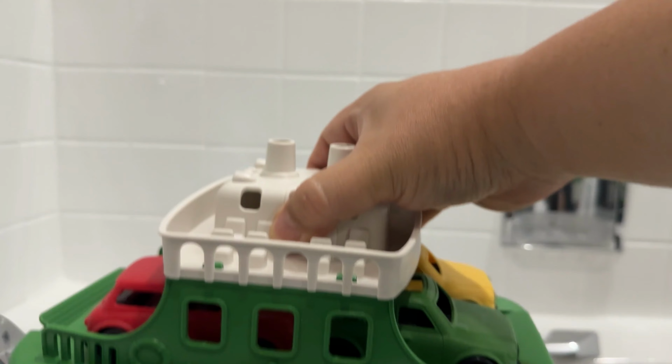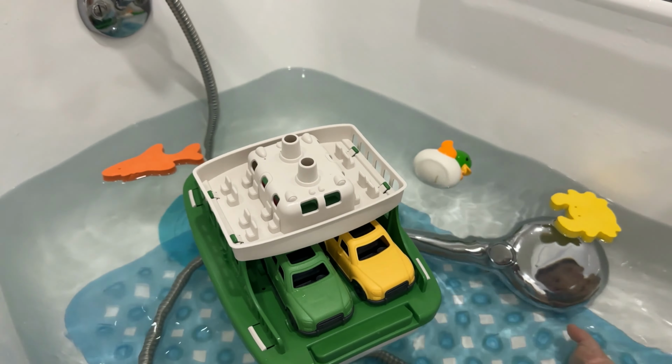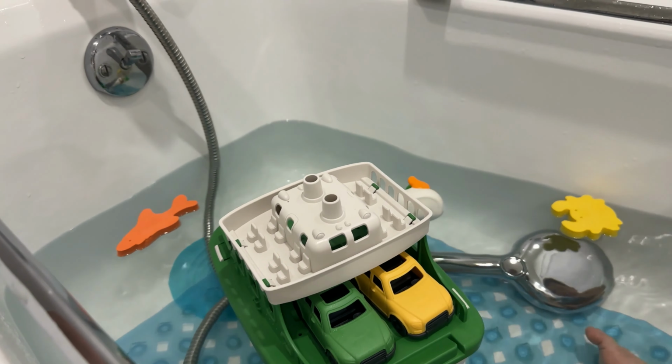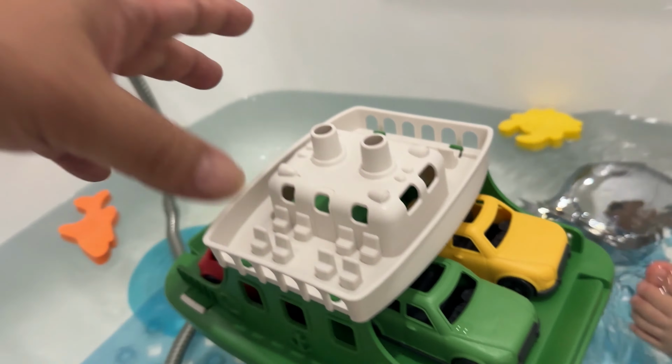So what do we have here? A car carrier. Is that exciting, Theo? Do you love that? Look at the car carrier floating right there.